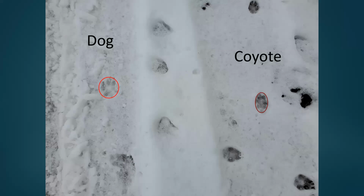But here's just an impression of what a dog track looks like next to a coyote. Now the coyote tracks were placed in wetter snow, so you see them actually get down into the puddle. But look at that egg shape. Coyote tracks, unless they're at a dead run, can be splayed out a little bit, but they're almost always pointed inward into an egg shape that has almost a point the way that they're facing.